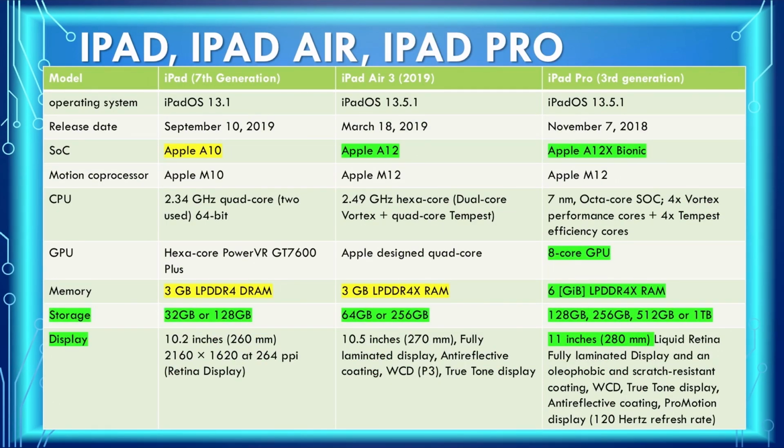This one just compares the iPad, iPad Air and iPad Pro. Which one do you want? Which one may be good for you? When you compare the operating system, they are very similar. They all use iPadOS 13.5.1. The processor, of course, is very different. For the iPad, you have the Apple A10 processor. For the iPad Air 3, it's A12. For iPad Pro, it's A12X, which is much more powerful, going from the left to the right hand side.